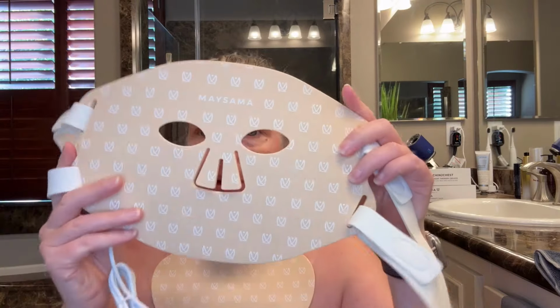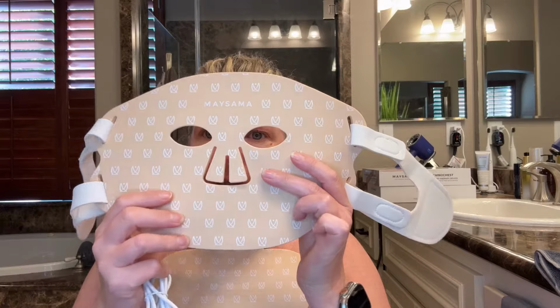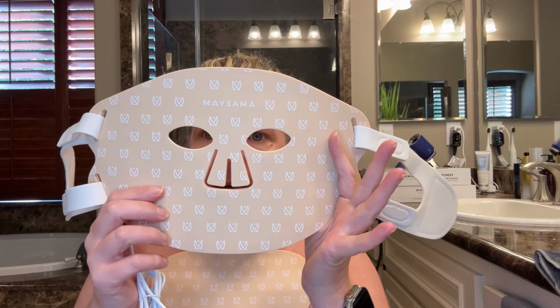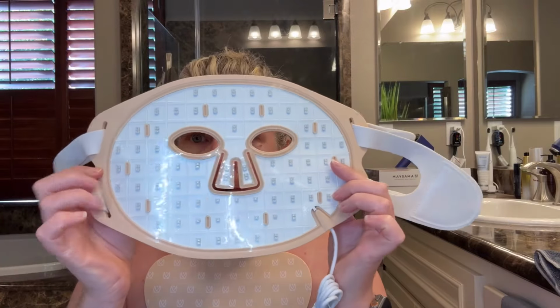Now here is the Prana mask, and as you can see, the mouth portion is covered, so you're treating your whole mouth area. It's got a pretty good array of lights here. Let me go ahead and take this off and plug it into the controller.